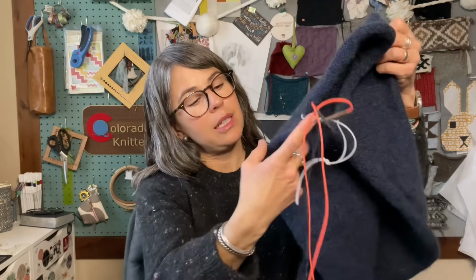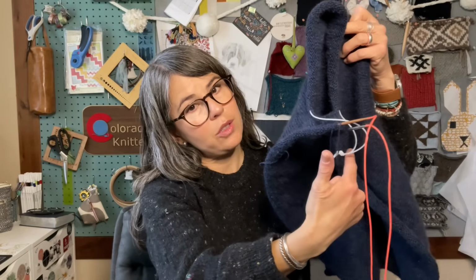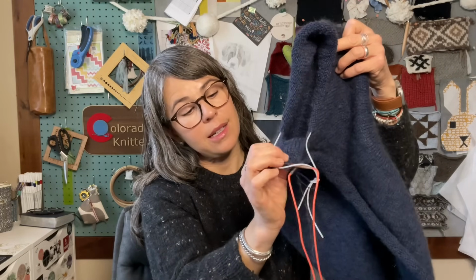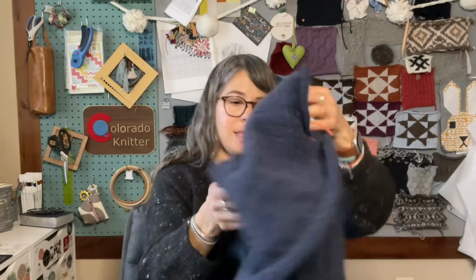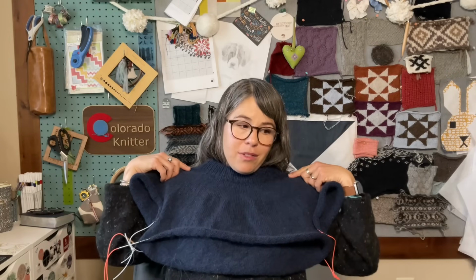So essentially from the back, going towards this front portion, to create this underarm. So all this was done with short rows on one side, and then you repeat more short rows on this side. So this portion, fantastic. Love, love, love. Love the blue, love the fabric. I will finish this regardless of what my sleeves end up looking like.